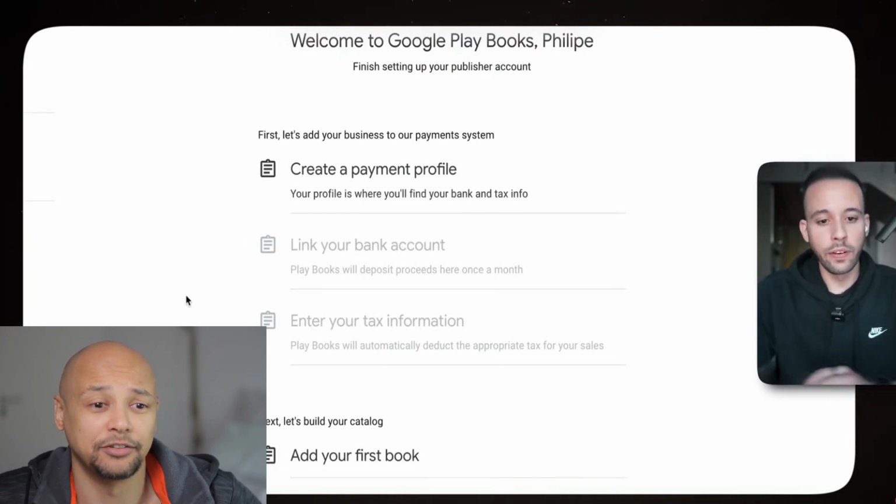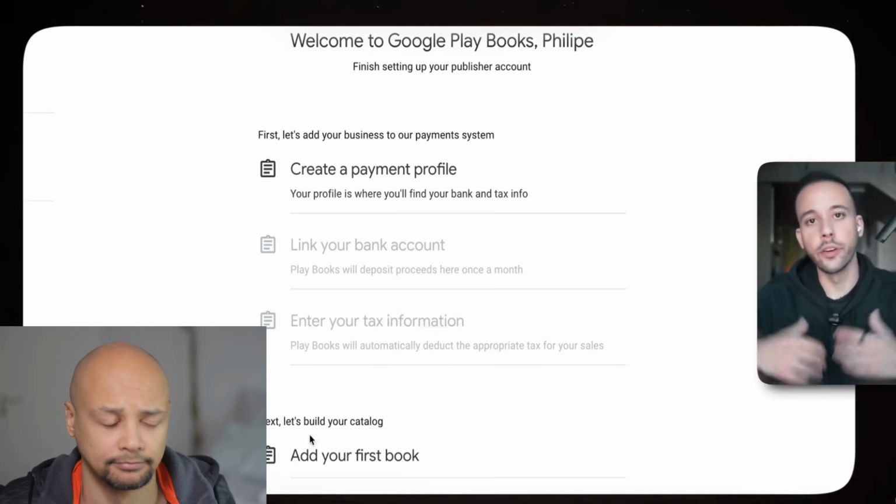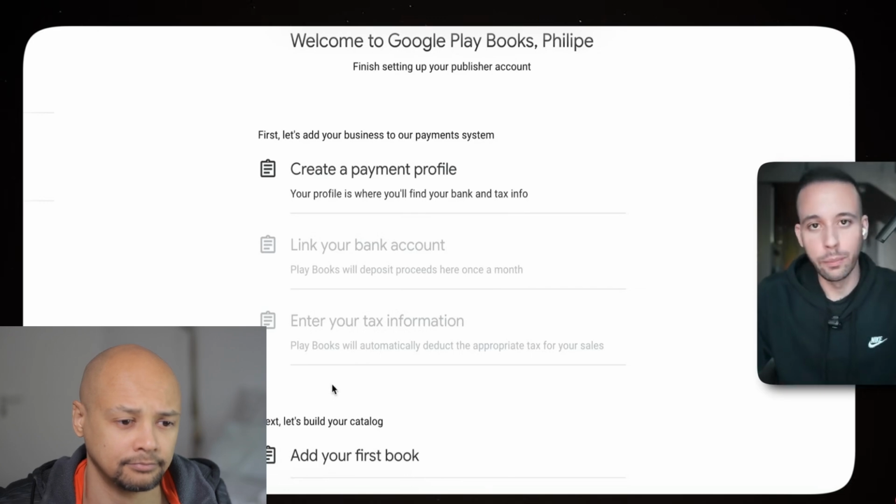Now once you create your payment profile, they're going to ask you to link your bank account, enter your tax information, and then you can add your first book, and then you can start making sales and making money, and they will be able to send you your money.